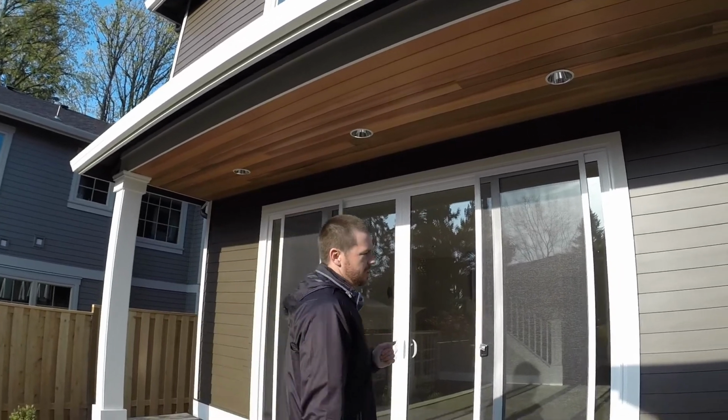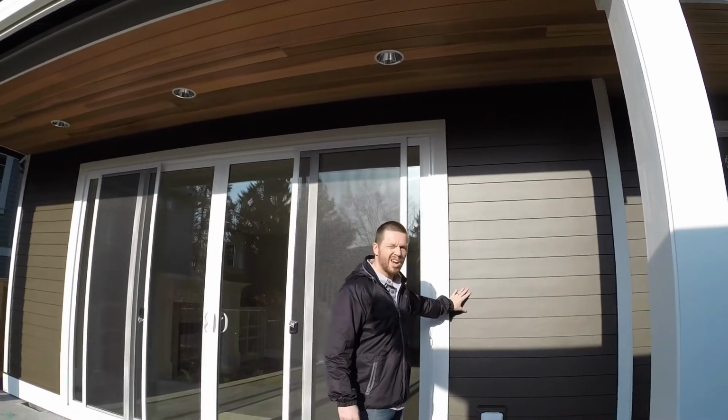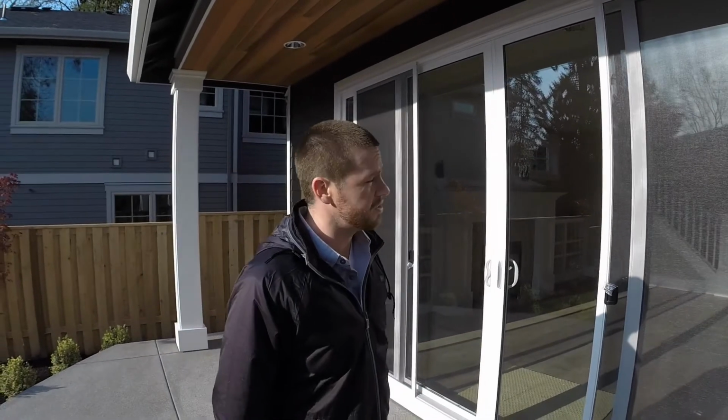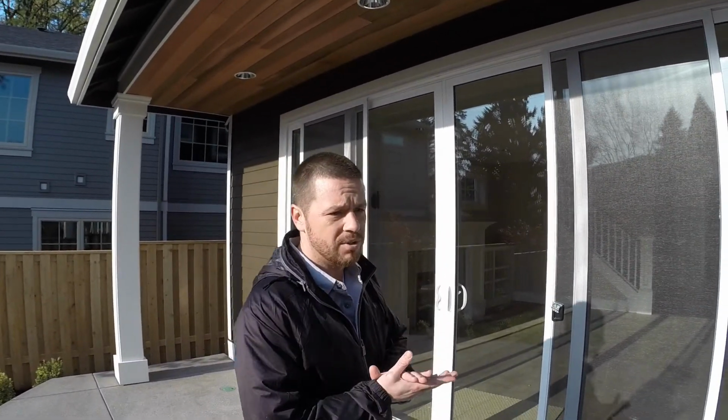And then, of course, we did the chocolate here. I know it looks brown, but it's called chocolate with the white trim. It really makes it pop. It's a color that a lot of buyers really, really like these days, and I like it a lot too. It really makes the house look rich. Which is a great thing.